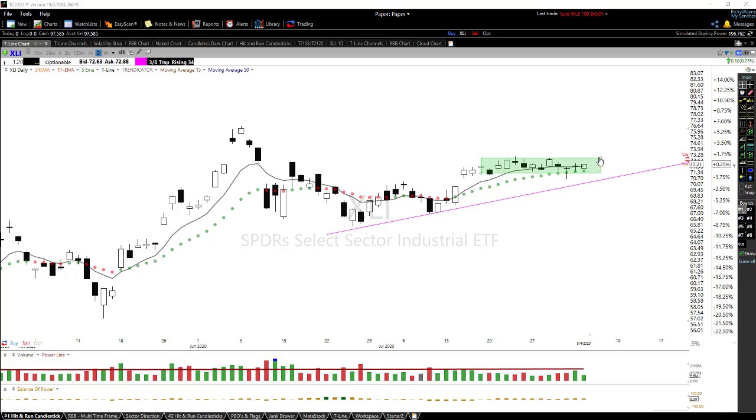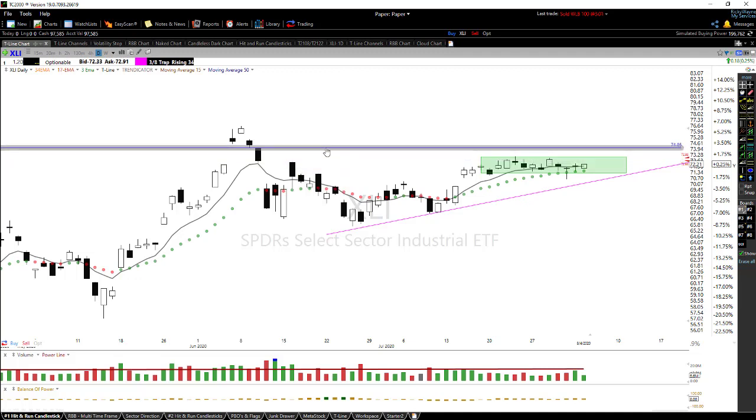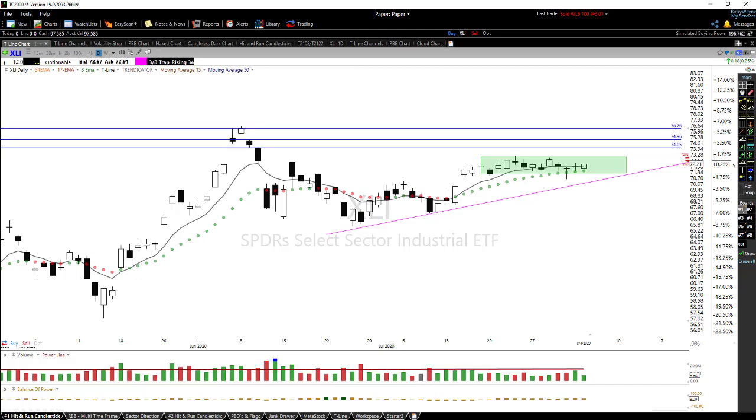So there's a really good chance that I jump on this inside the buy box here, anticipating that breakout. And then I think we'll be looking at something up here. We'll put a few trend lines up there to give us some guidance on maybe some profit taking. And then we'll put one up top on this one.